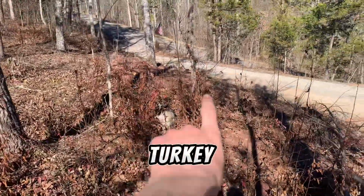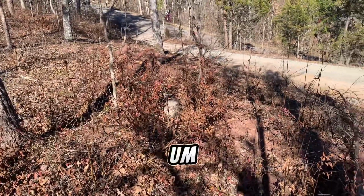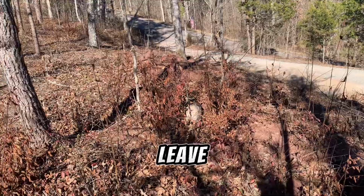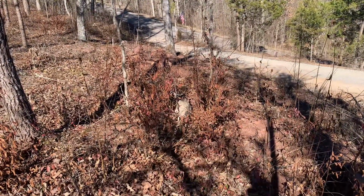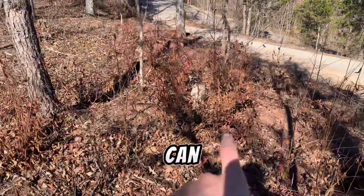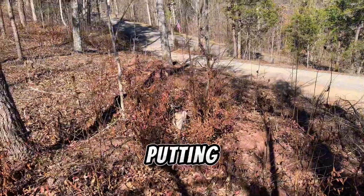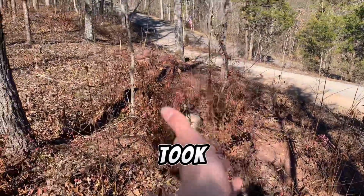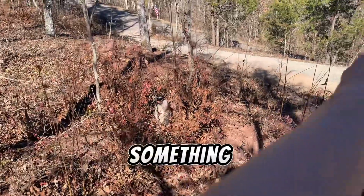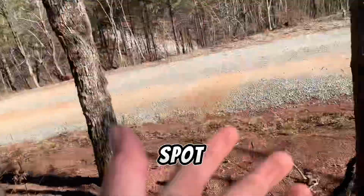Now, if your turkey's nesting in the woods somewhere doing kind of what she's doing, when you go to collect her eggs, leave at least one or two so she knows that at least some eggs are there. Normally, they won't notice. But I can see a couple eggs under her there. Now the phone's not gonna pick it up, but see how she's putting those feathers on her? She's trying to make a nest. That's really cool. If you took all of her eggs, she'd know that something came and took all of her eggs, so she'd be worried it'd come back. So then she's gonna find another spot to make a new nest.